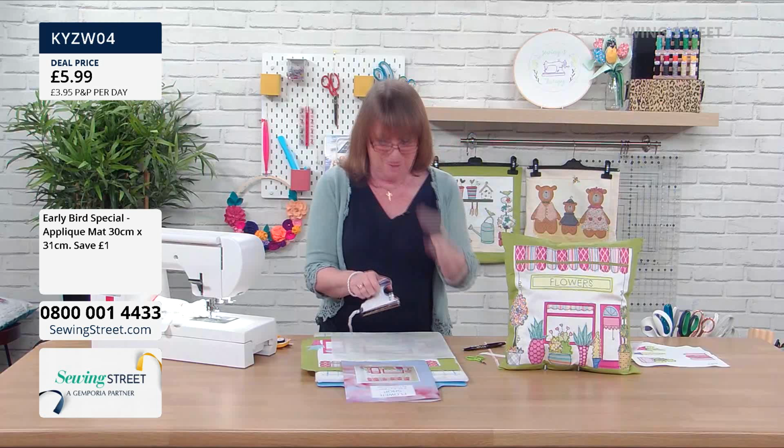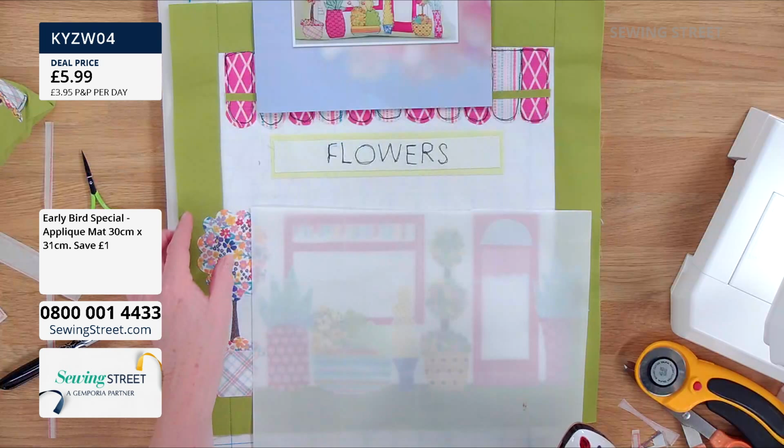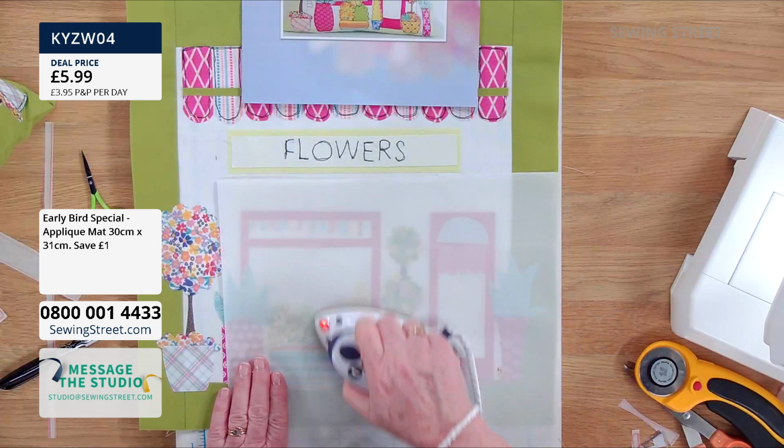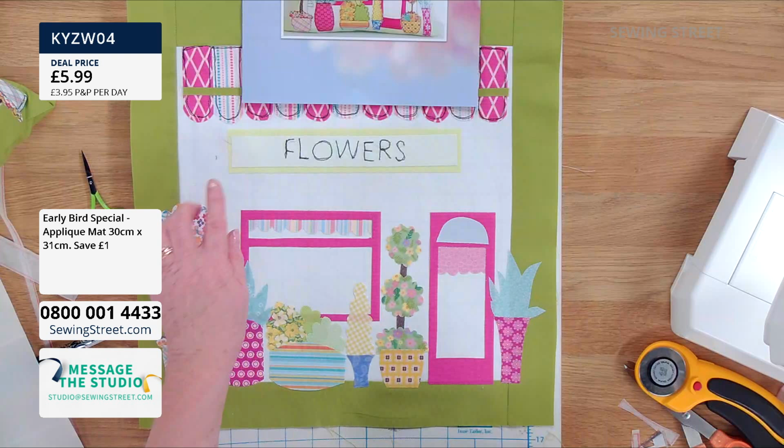Oh, goodness me. Right. So everything is in position. And I think I've only got a few minutes, but I will do a bit of free motion. And as I say, you have loads of fabric left over. So what you could do is a window box across there, which would be really nice.